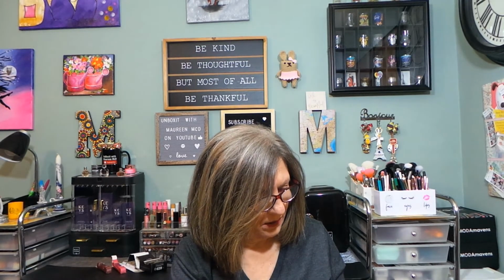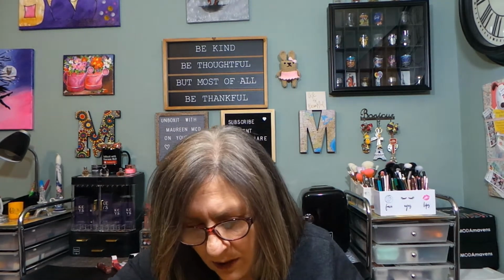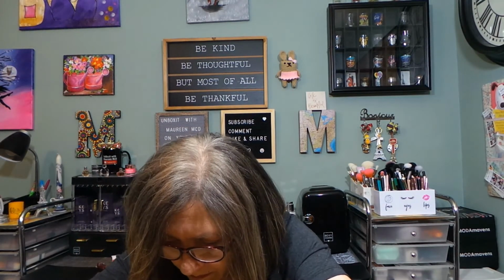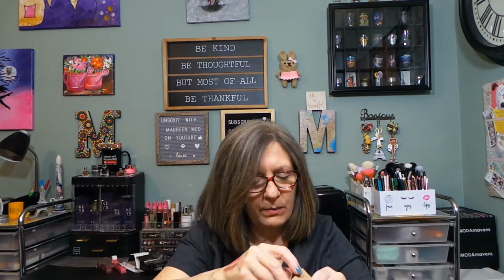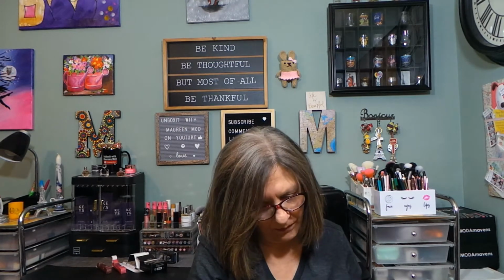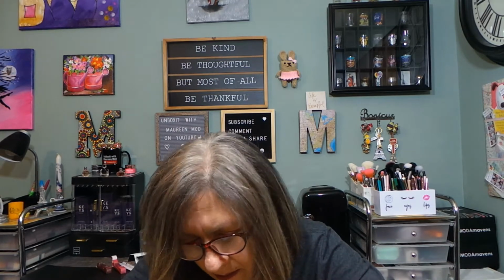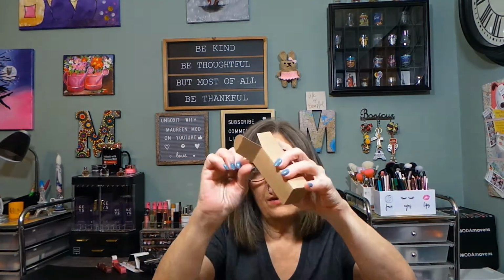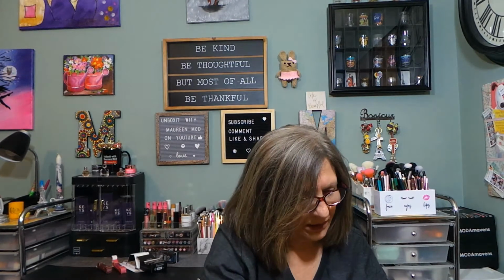And this is an eyeshadow palette. Where are you? I don't see you in here. Let me see if I can find you. What are these little boxes? Nope, it's not that one. Is it this one? Okay, let's see. There's a little brown box. Yes, I think this is the one. This was also free, and this is their Mint Melt Eyeshadow Palette.